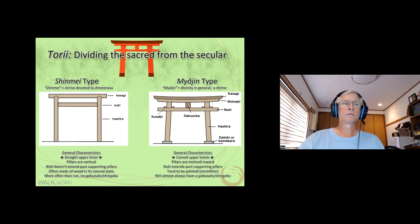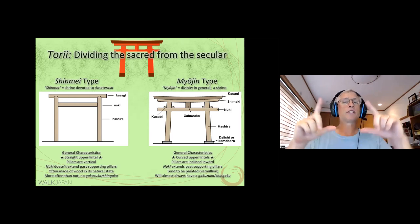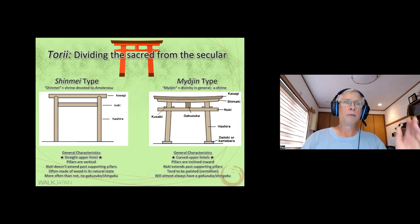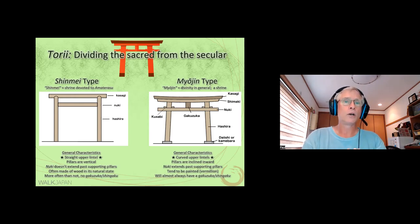Myojin type tori will have curved upper lintels, and they will have two of them. They'll have the kasagi and the shimaki. And in this case, they're going to be either square or pentagonal in cross section. The pillars are going to be inclined inward, and the nuki are going to extend past the supporting pillars. They tend to be painted, often vermilion, and they will almost always have a gakuzuka or a shingaku.